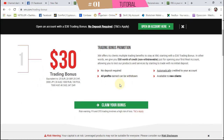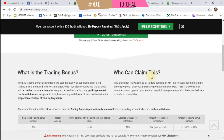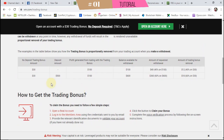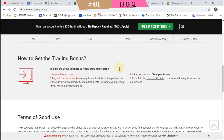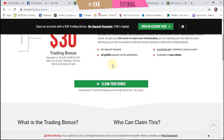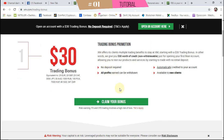This is the trading bonus promotion. No deposit required. All profit earned can be withdrawn. Available to new clients, automatically credited to your account. So this is the trade bonus conditions. If you are using XM.com, you can open a trading bonus for free.